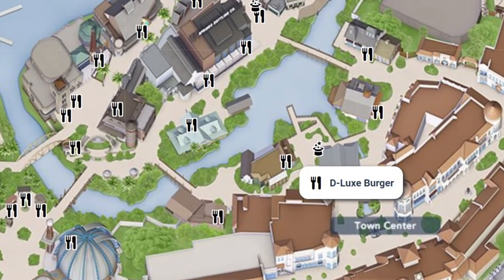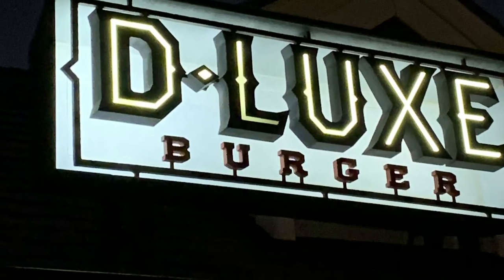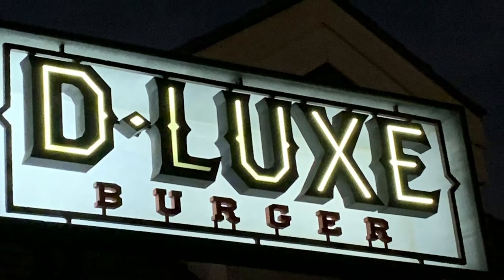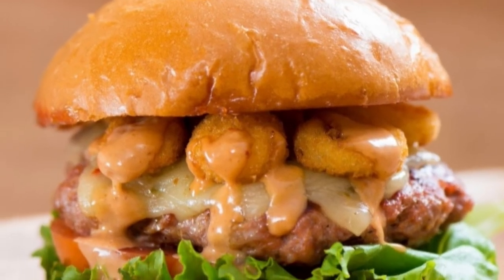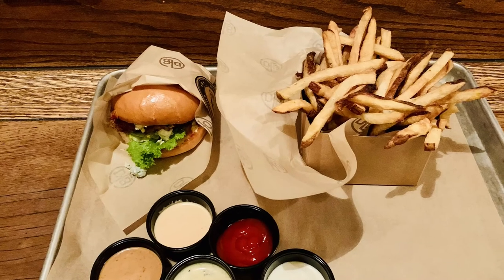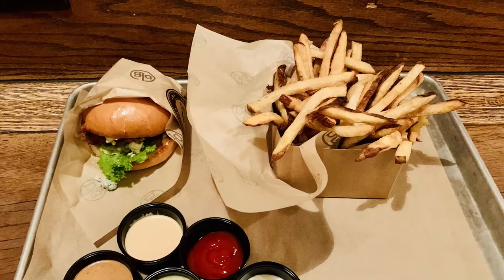I'd probably say one of the top three in Disney Springs. D-Luxe Burger is located in Town Center between the Disney Springs Welcome Center and Blaze Pizza. Craving a burger? You can satisfy your taste buds for lunch or dinner at this ranch-inspired eatery serving up gourmet burgers, fresh-cut fries, and gelato shakes. Choose between a classic cheeseburger, southern, barbecue, or El Diablo burgers, or a buffalo chicken sandwich.